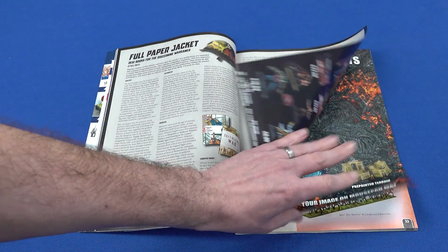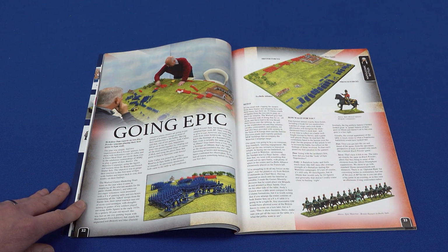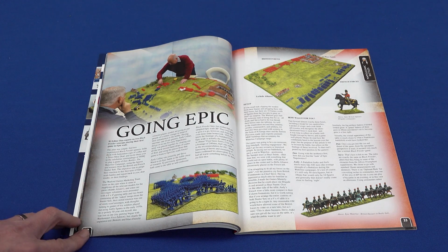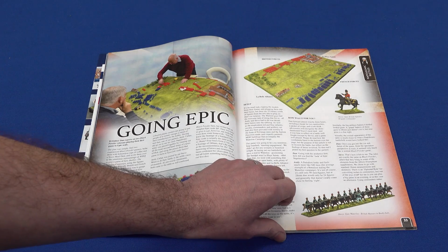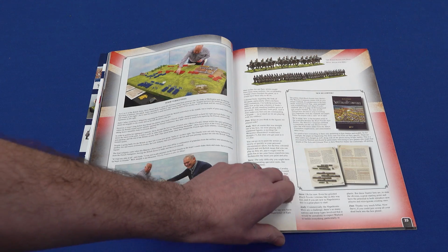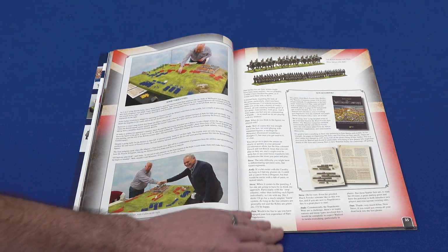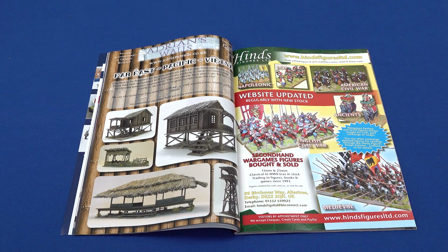Then the first article proper is part of our Napoleonic Battles theme, and it's Going Epic. We invited Steve Wood and Andy Callan over to WIHQ, and they played their first ever game of Epic Black Powder. Now, they're Black Powder fans, they make no bones about that. They've been playing it in 28mm for a long time, but this is the first time they played it at epic scale. So we got them in a room, we gave one of them the French forces, one of them the British forces, and they had at each other. And we reported on how they found the game and how it's different from Black Powder at a larger scale.